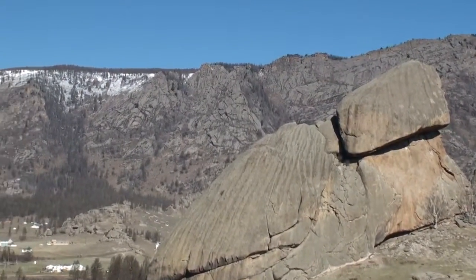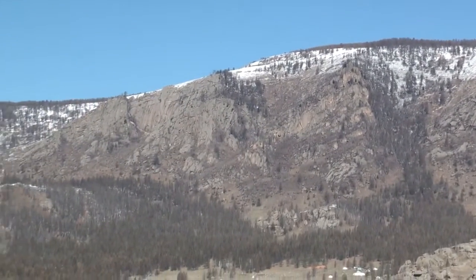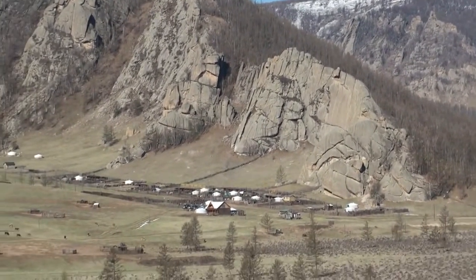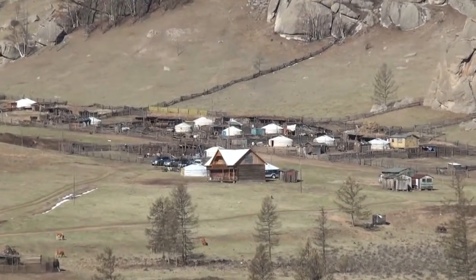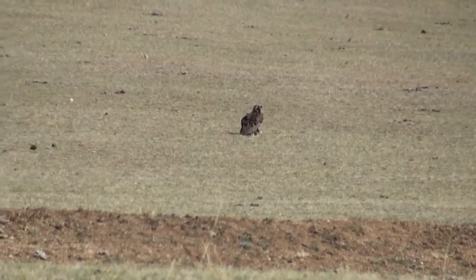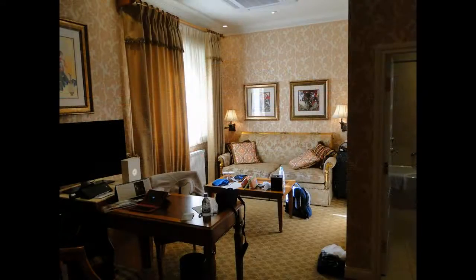Mongolia is 50% Buddhist. 60% of the people live in the Gur district. Temperatures here range from minus 25 degrees to 80 degrees Fahrenheit. This area out in the country is actually a tourist camp. We also saw this eagle in the field. This is our hotel in Outer Mongolia in a national park. It was very, very nice. This is just a part of our suite.